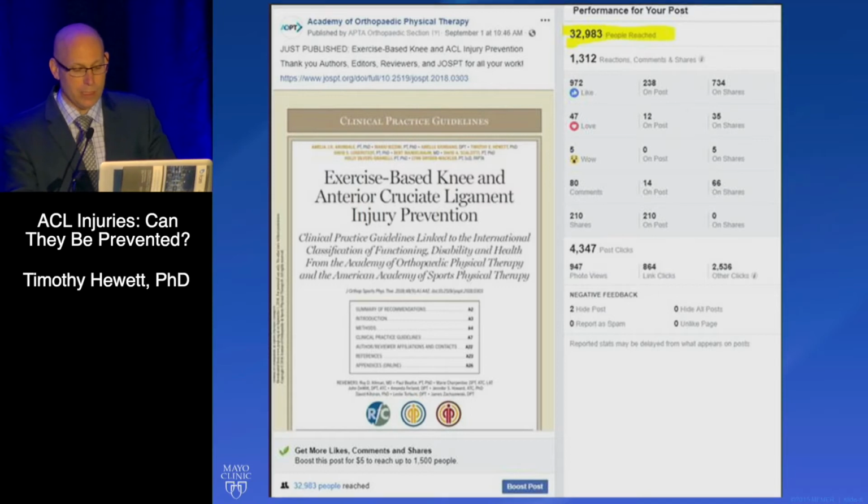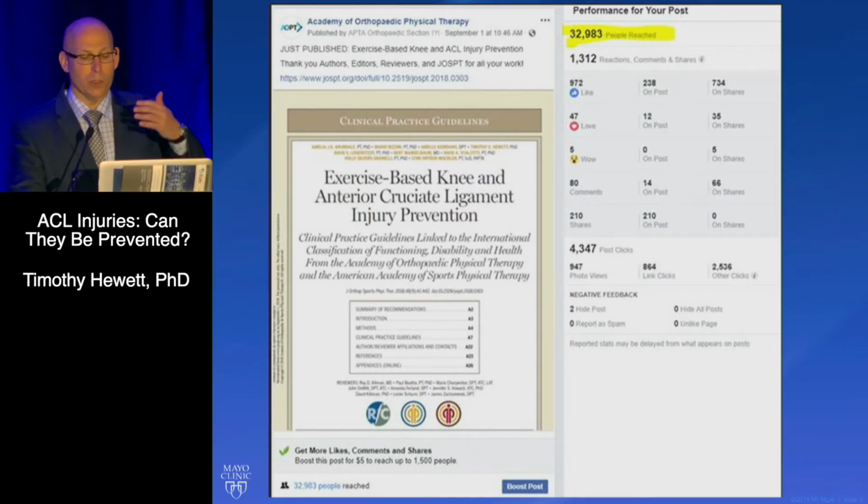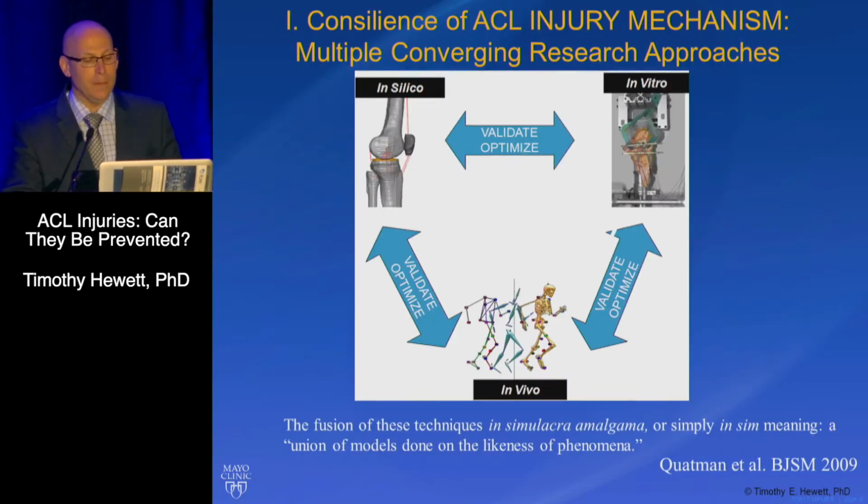We can prevent these injuries by half in all ACL injuries, 2/3 in non-contact female injuries, and this is a great resource for people to go to. It has videos, it has programs. This has been a great thing because people always ask me which program, and I hate to say, well, use mine, use this, because it's really comprehensive.